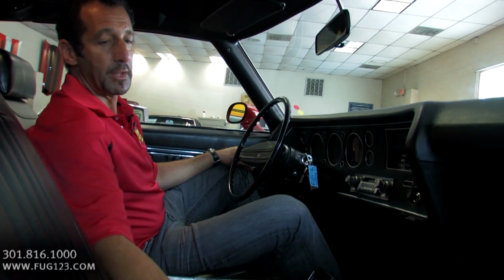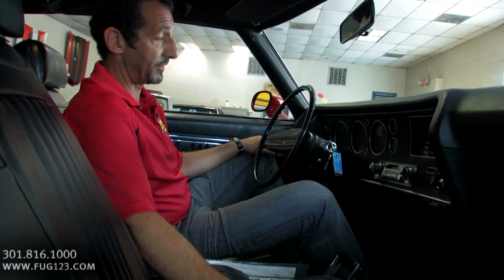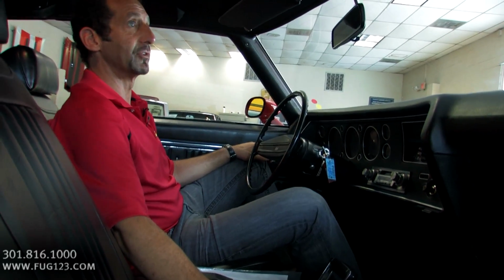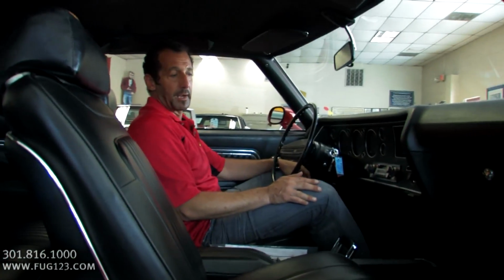Buckets and a console. Don't minimize that, man. You didn't have to get buckets to get a Super Sport, okay? And here you have the buckets and the console. That's a $2,000 conversion if it didn't come with it from the factory. So make sure that you get those kinds of things. Headliner's been done, the dash has been done. Everything in here is just really nice. And then when I fire up the car, you'll hear why.